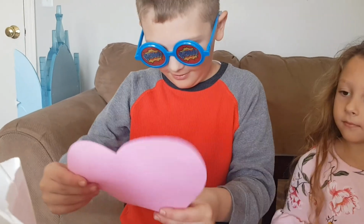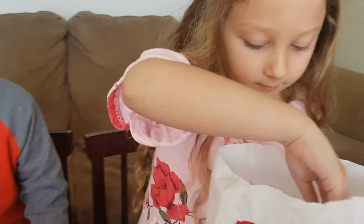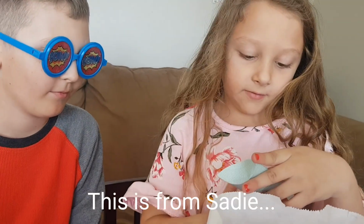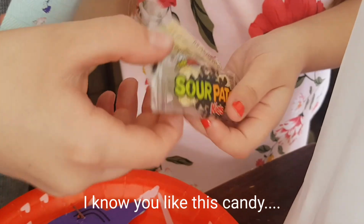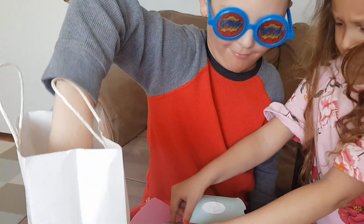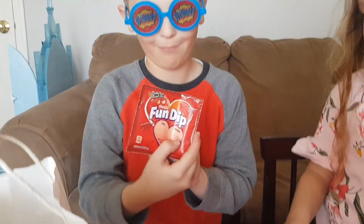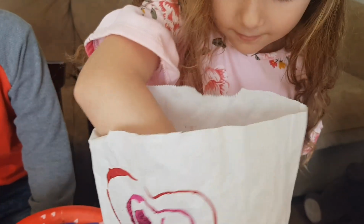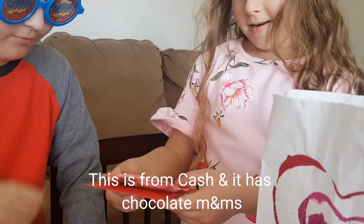It's like a heart. It's from one of my friends that was absent today. Okay, now it's your turn. This is from Safety. I know you like this candy. Oh, it's Sour Patch Kids. Okay, now it's my turn. I don't like it. Ooh, Cherry Fun Dip. Okay, your turn.